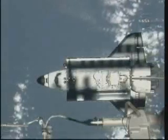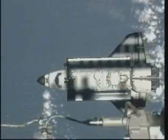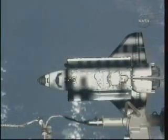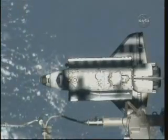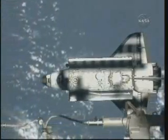swapped, the new ones for the existing batteries on the P6 truss element of the station. In the back end, the Russian mini research module, Rassvet, the Russian word for dawn.